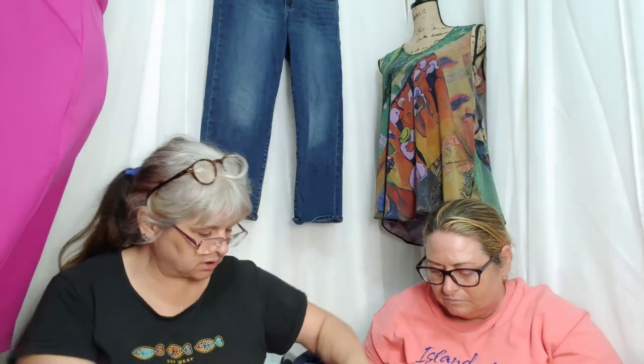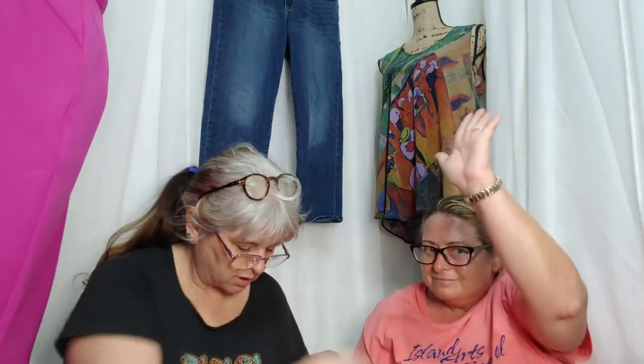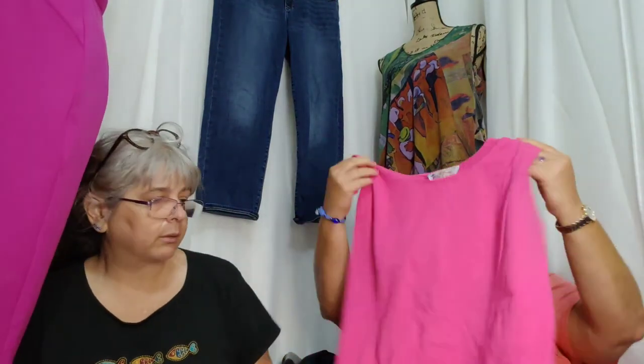Is it on the ingredients tag? Sometimes it is. It feels kind of cottony, but it might be rayon too. Oh, here we go. It is 100% cotton. Yay, have fun. And it is one size fits all. So, there you go.